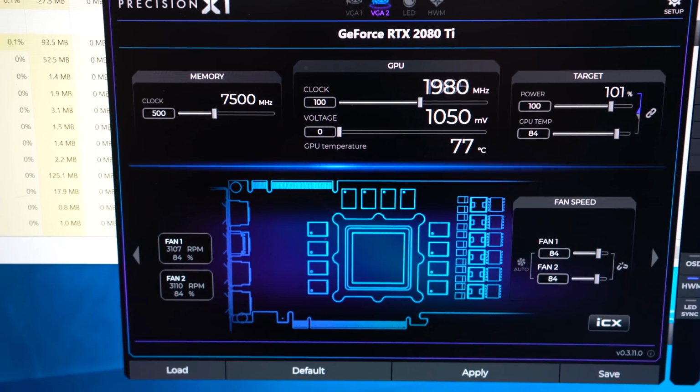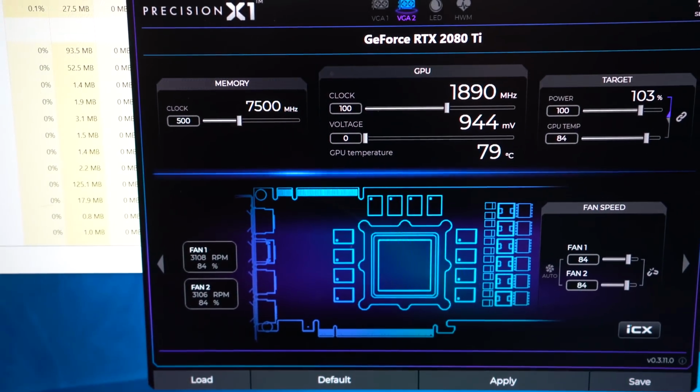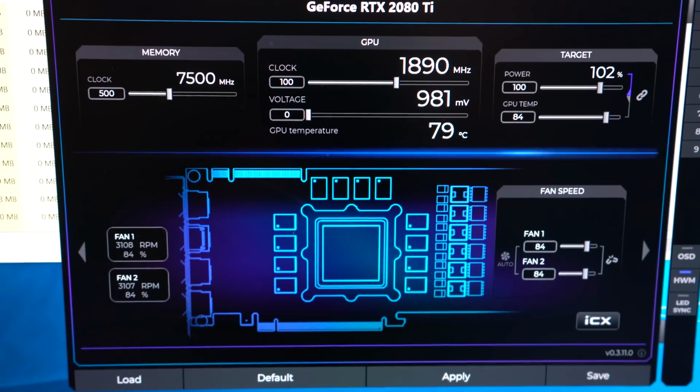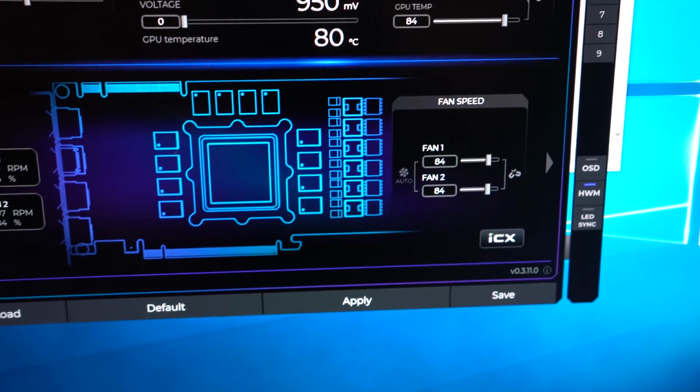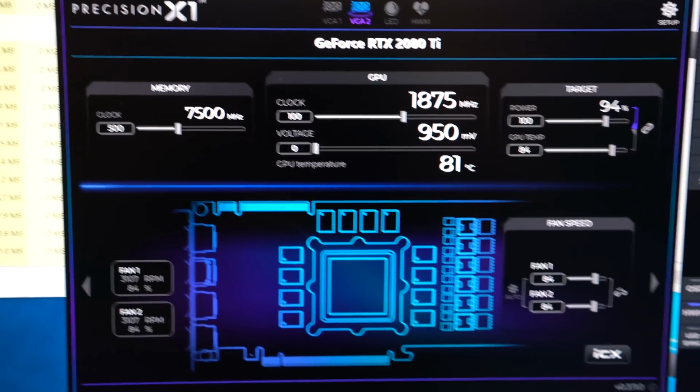Decided to slightly overclock the GPUs. We got 50 megahertz on the memory, and I put 100 on the clock. Now, we do get thermals up to about 84 degrees Celsius, with the fan set at 84%, and that's on the top card. The bottom card is quite a bit cooler.